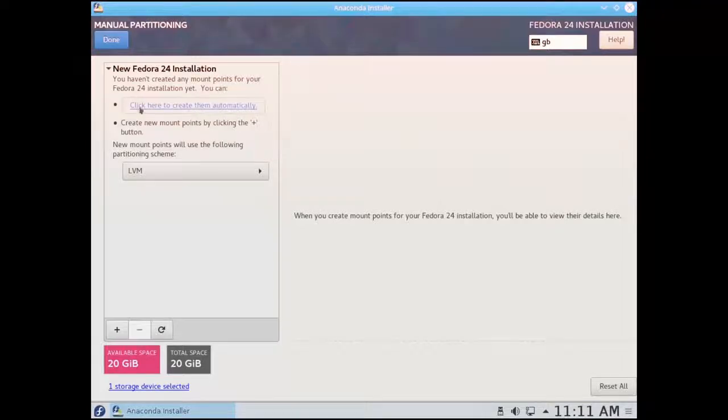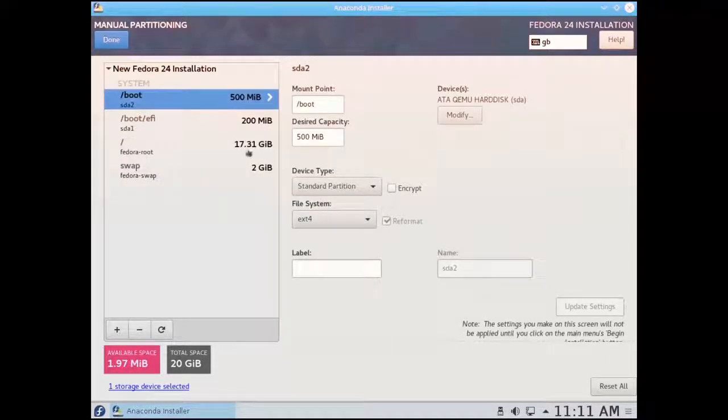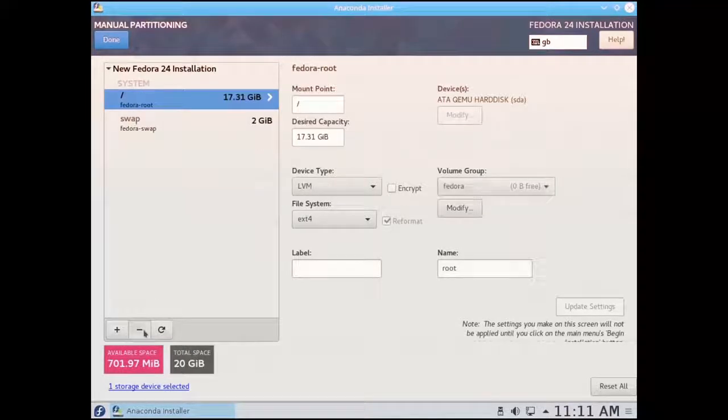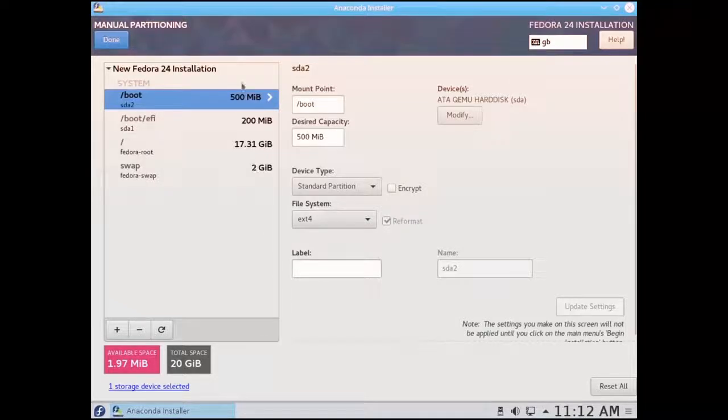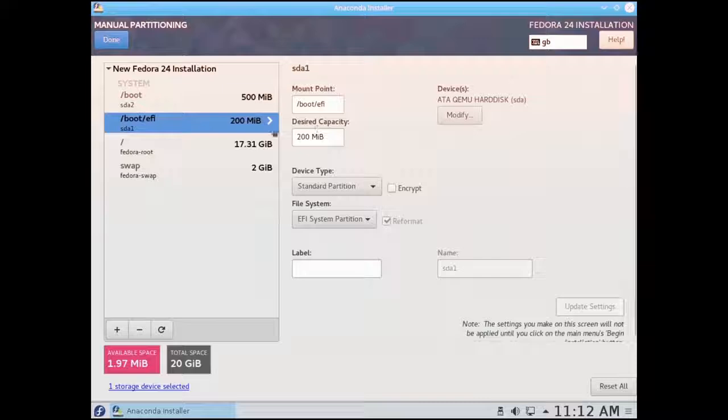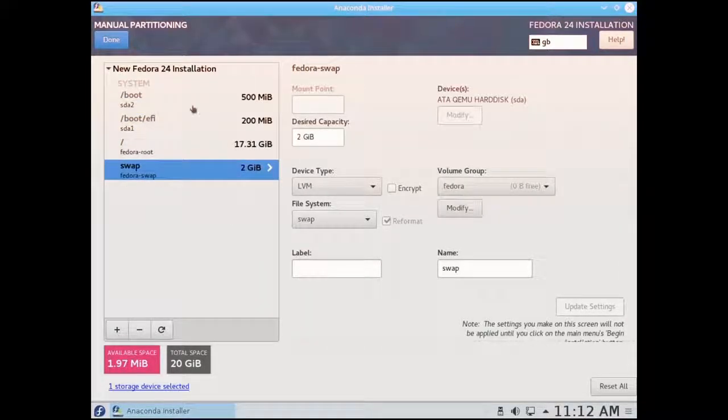So you can click here to create partitions in an automated fashion, and that's it. If you want to delete a partition, if you already have it occupied, you can delete it: select it, and there's a minus sign. Minus, minus, minus, and there you go. You delete all of them, and then you click here to create them automatically. Keep in mind that all data that is already contained on them will be lost, and you can see it already has boot EFI there configured. So all of these things are created here for you.